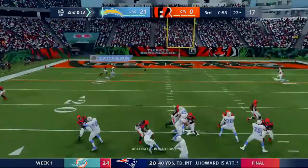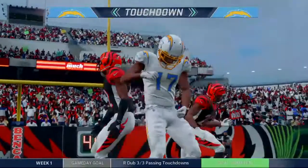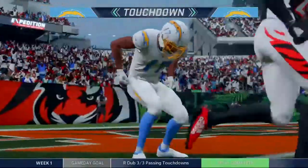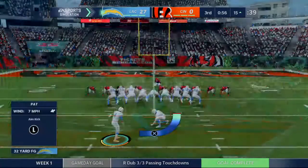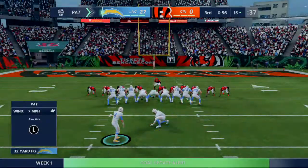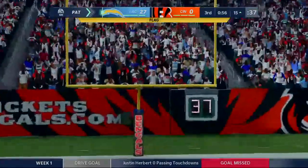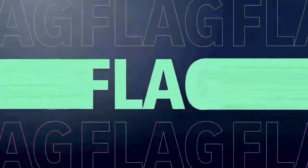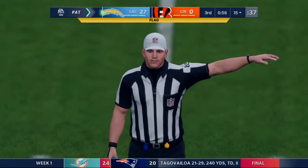Now on 2nd and 13. Taylor, his throw caught at about the 5. Taylor. And he takes it in for a Charger touchdown. Touchdown, Los Angeles. 23 yards for the touchdown. And the Chargers are going to add on to their lead. Now, the PAT would extend their lead, but there is a flag on the play. Roughing the kicker. Defense.